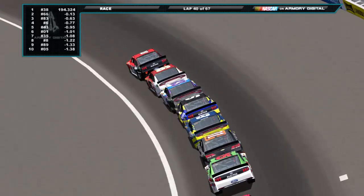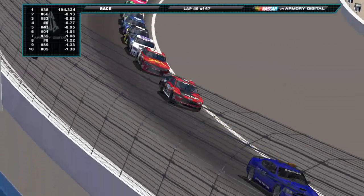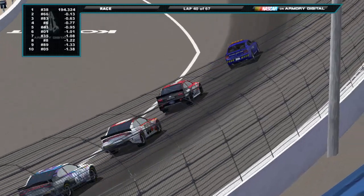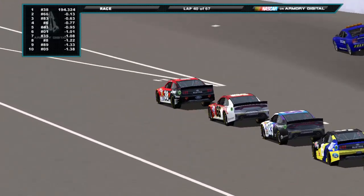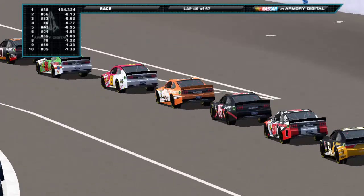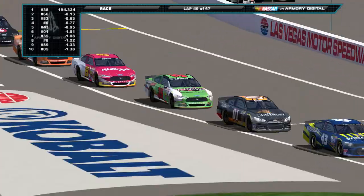But cautions, because of that, caution is out. And that'll tighten up this pack real good. So if they come in now, they could make it to the end. And that's a little risky still. But they gotta try it. And they will. It's Roush gonna lead him in. Anyone staying out? Anyone gonna risk that? No. No one gonna risk that. Everyone's in.